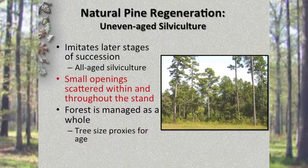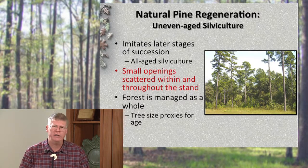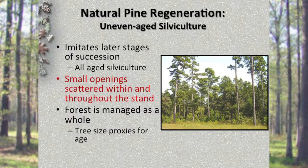Now, there are also uneven-aged methods of regeneration. These are imitations of later stages of succession. We sometimes call this all-aged silviculture. So we're using small openings scattered within and throughout the stand. So the forest is managed as a whole, and tree size proxies for tree age.